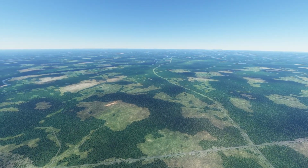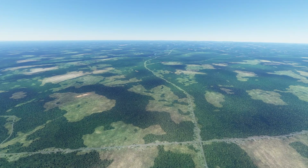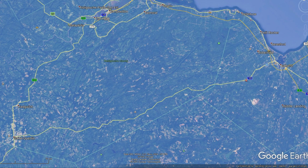Now often what it means when the photogrammetry begins to struggle in a place like this is that we've hit a spot that either has not been well imaged by satellites, or the features in the landscape confuse the photogrammetry. So what we're going to do here is simplify the picture by getting photogrammetry out of the way.